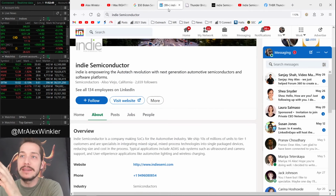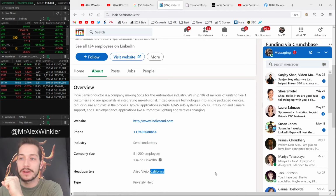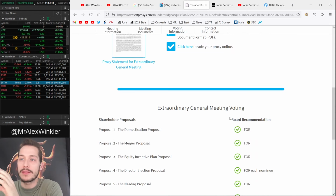And now THBR Semiconductor here. This is a company that is headquartered in California, so there's a really good chance they're going to be able to take advantage of the stimulus that the Biden administration wants to pump into the U.S. economy for chip producers. So that is a really big one. Now, the thing is, right now, today, June 9th, there is a general board meeting here. And proposal number 2 is for the merger proposal to go through. If this goes through, this could be a really nice catalyst.